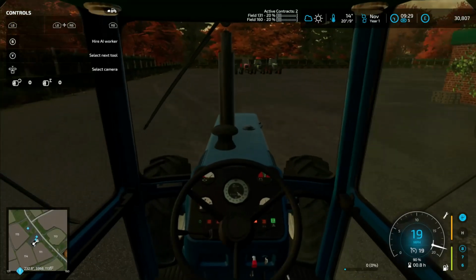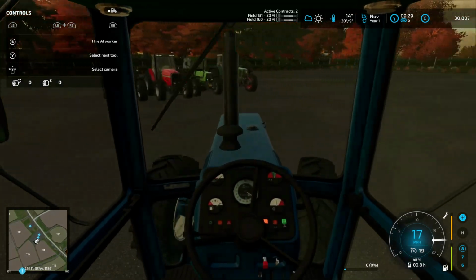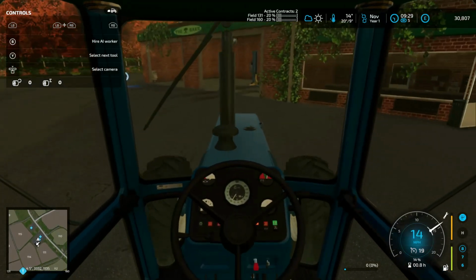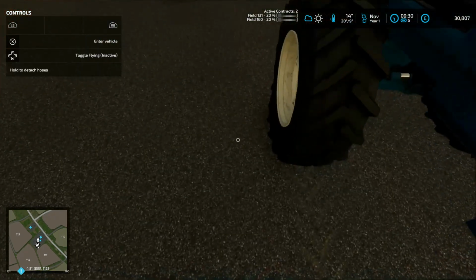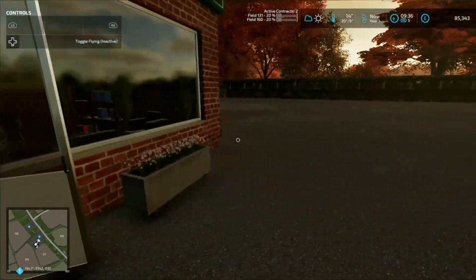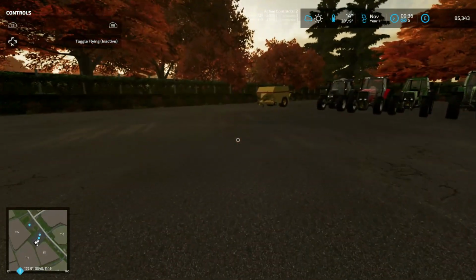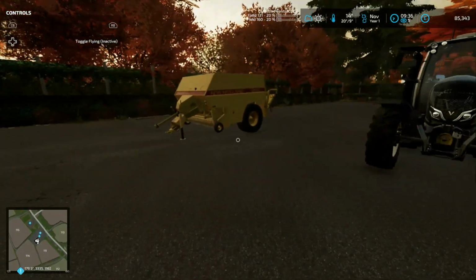Oh, look at that. There's loads of stuff here. Alright, let's pull up with this. The baler's not out, though. Ah, right, pull up here and go and see someone. Lovely, thank you. Right, so the baler's been brought out, which is good. So we can have a little look at that quick, and then we've got a choice of these tractors.